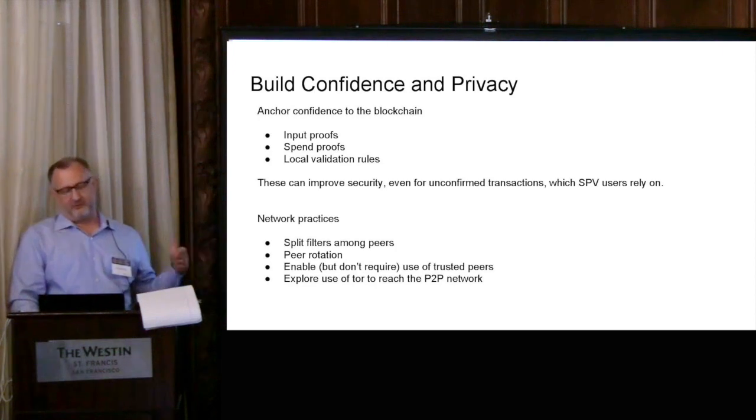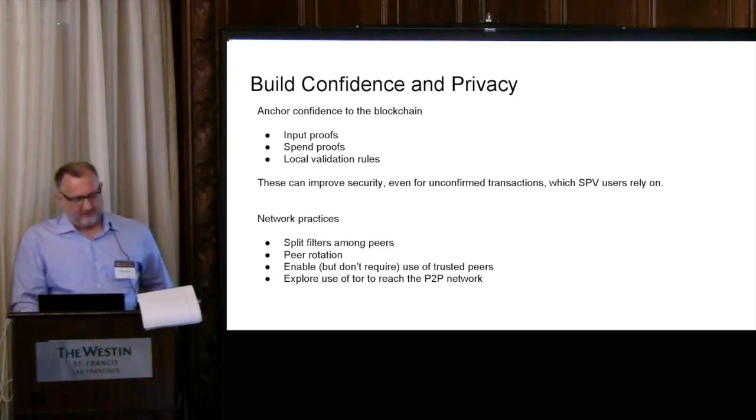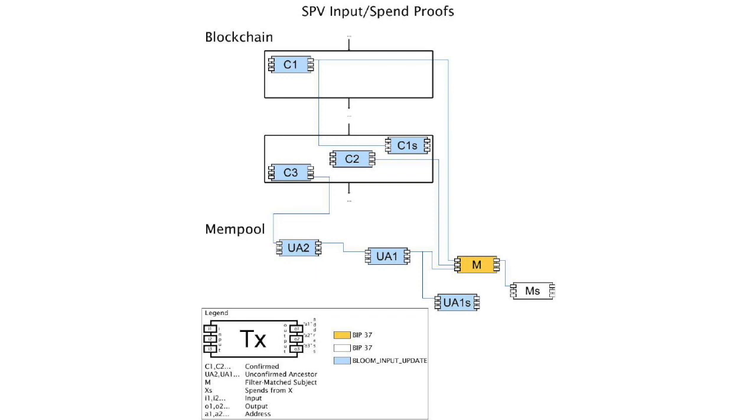So input proof and spend proof are things that can happen. I don't want to get sidetracked too long on how to do this, but basically this is a map of a transaction that an SPV wallet might receive. Today what you can see is this orange one, M, which is the transaction that pays you. The Bitcoin node is also kind enough, if one of the outputs of M is later spent, to tell you about that. So the white one, MS, also tells you about that. What it doesn't tell the SPV wallet about is any of the blue ones, which trace the inputs of the node wallet that pays you back to the blockchain.